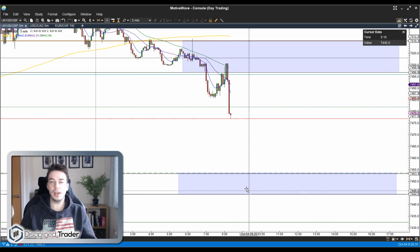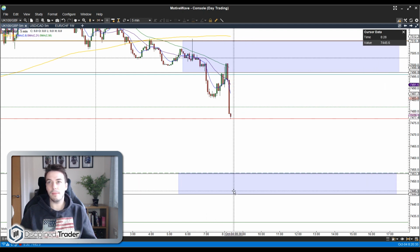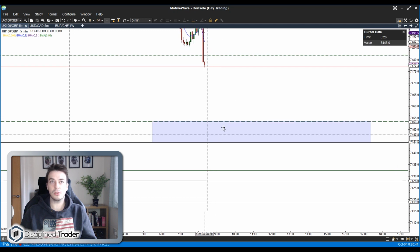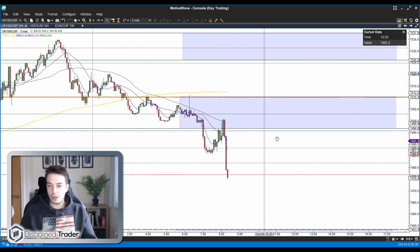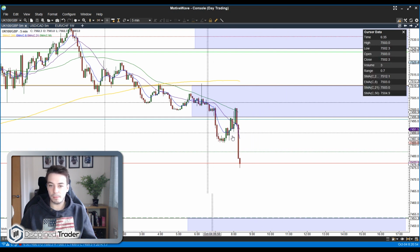We've currently got the 4-hour 200 sat in this band, which could provide good support. So that looks good for a potential long from there if price is going to get down there. So no trade from this band, it's looking like, as of yet, which is a shame, but I'll just go back to watching.